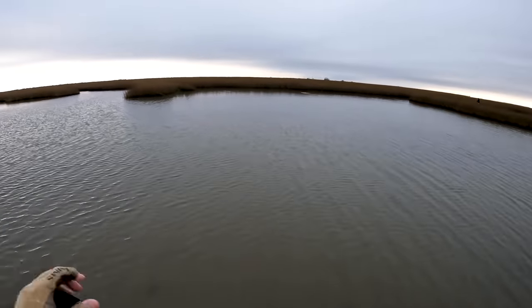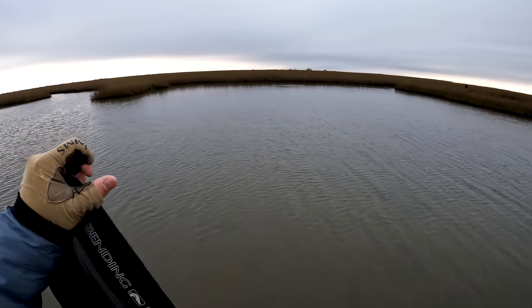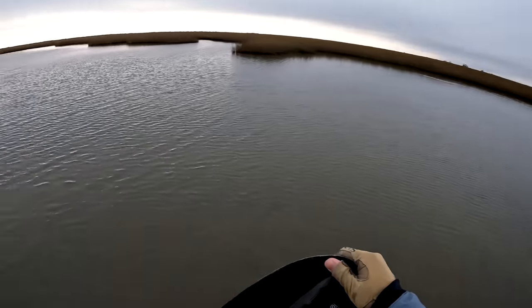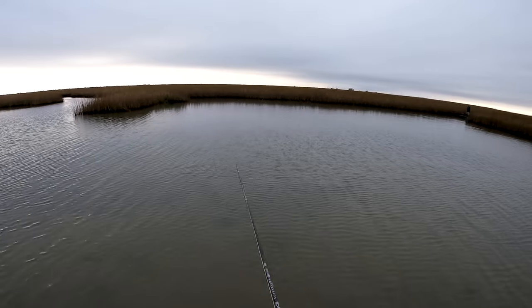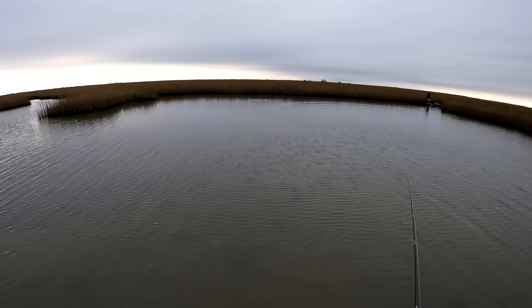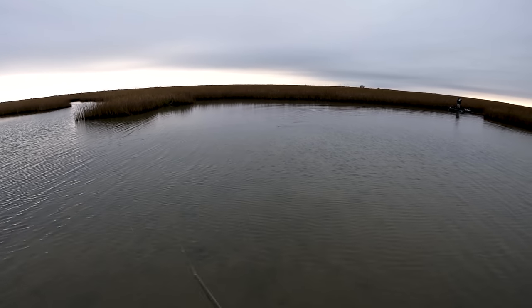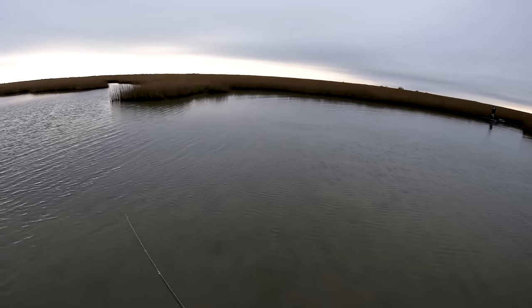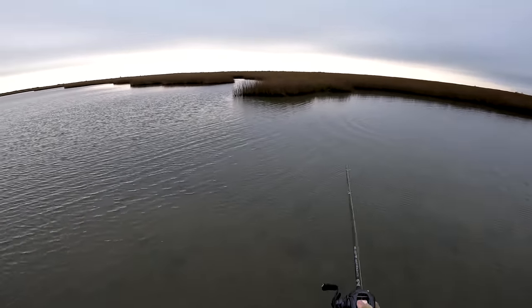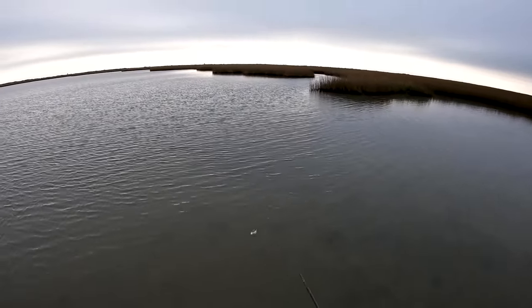Fish is somewhere up there. I think that's it right there. Wake. Could be mullet though. It doesn't look like a big wake redfish. I mean, I don't know. Oh, there he is. Right there. There he is. Hopefully I'm crossing him. He's chasing it. Oh, dude. He's right here. He was chasing it. You saw it, right, on the video? He's right here. You can see him right here.